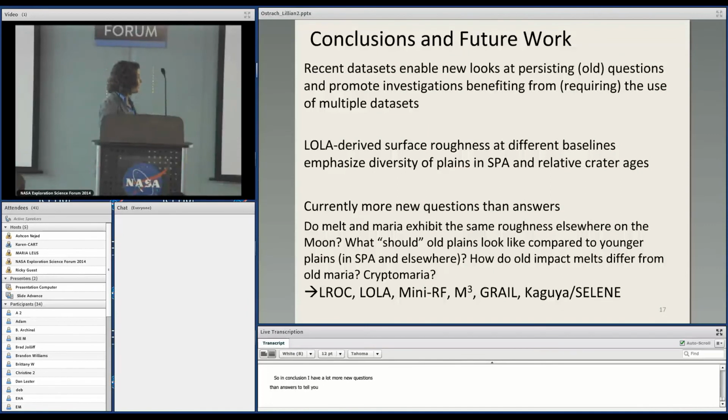Of particular interest to me is what should old plains look like compared to younger plains in SPA and elsewhere, and how do old impact melts differ from old Mare? I really love looking at impact melts. And the fact that Clive brought up a good question yesterday about what old impact melts versus old Mare look like, that's not something that we've been able to study before. So with all of these data sets and others, we can start to go after some of these remaining questions. So with that, I thank you.